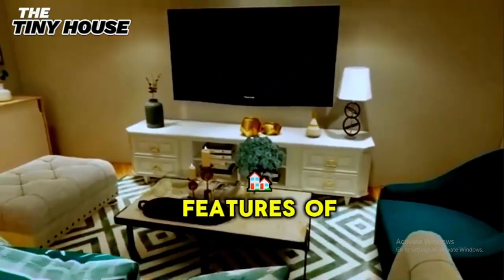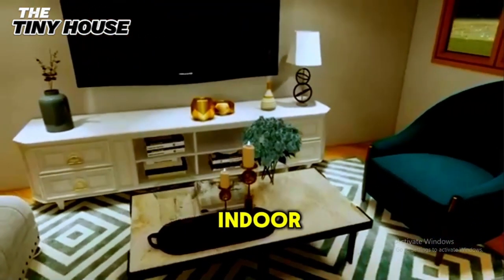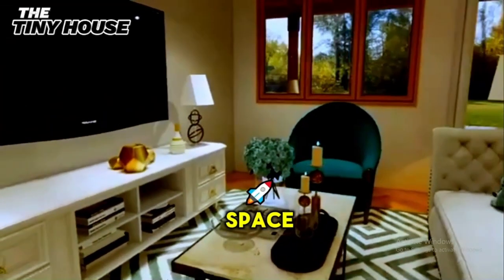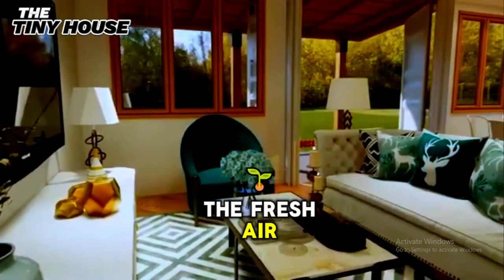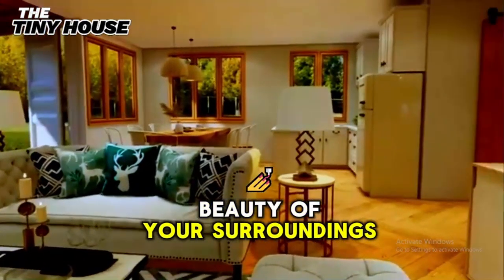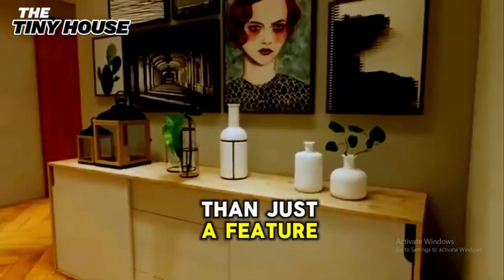One of the standout features of this house is its ability to blend the line between indoor and outdoor living. The large porch serves as an additional living space, perfect for dining al fresco or simply enjoying the fresh air. It's a space that encourages you to slow down, to take in the beauty of your surroundings, and to truly live in the moment. The porch is more than just a feature, it's the heart of the home.